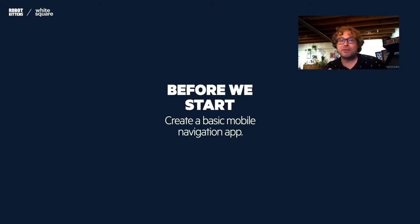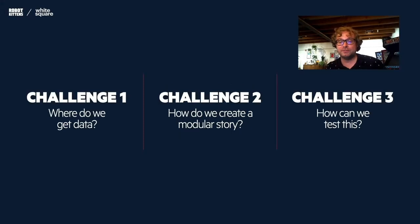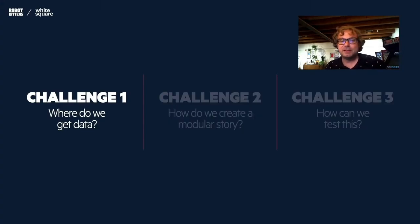So then there are 3 challenges. The first one, where do we get the data? The second one, how do we create a modular story? And the third one, how can we test this? So the first challenge was, where do we get the data? Because we needed the data about every object next to the Dutch highway.